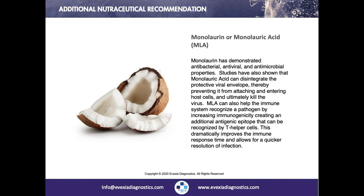Monolaurin has demonstrated antibacterial, antiviral, and antimicrobial properties. Studies have also shown that monolauric acid can disintegrate the protective viral envelope, thereby preventing it from attaching and entering host cells and ultimately kill the virus.